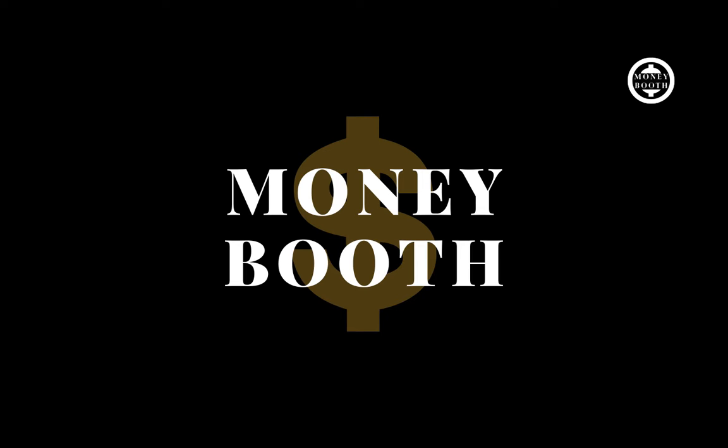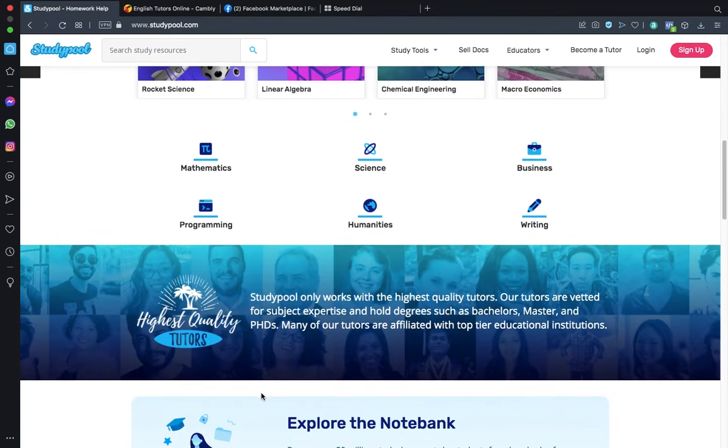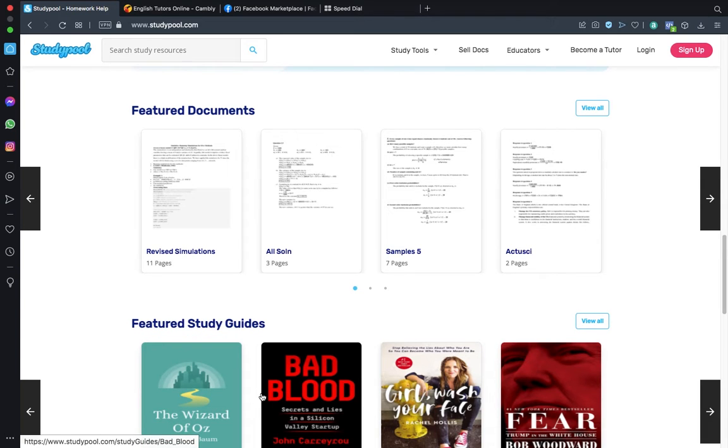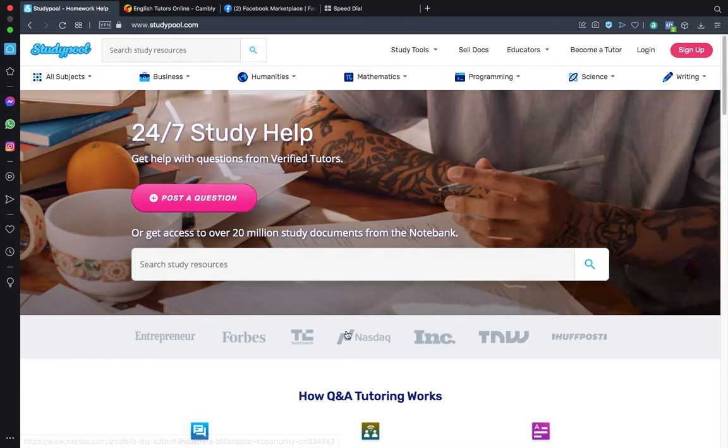So let's get straight to the topic. So the first way of making money is from the website that we're going to tell you about. The first website is Studypul.com. It is a very simple website that is basically for students who are studying or pursuing their education in their institutions or any type of high schools.